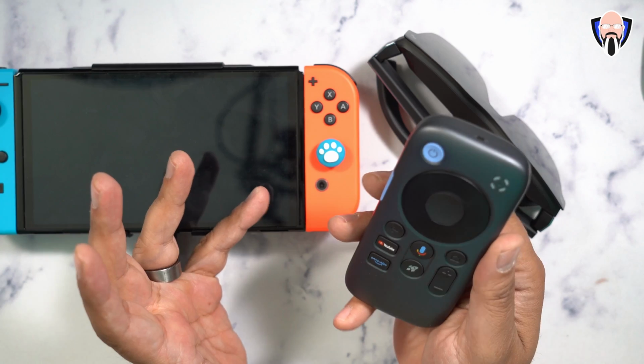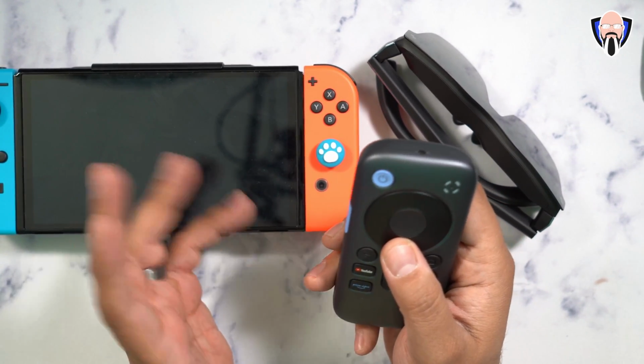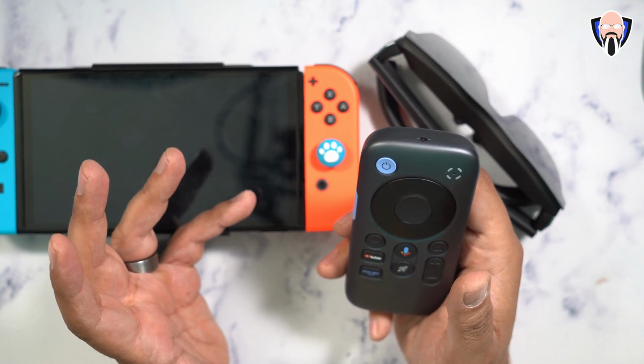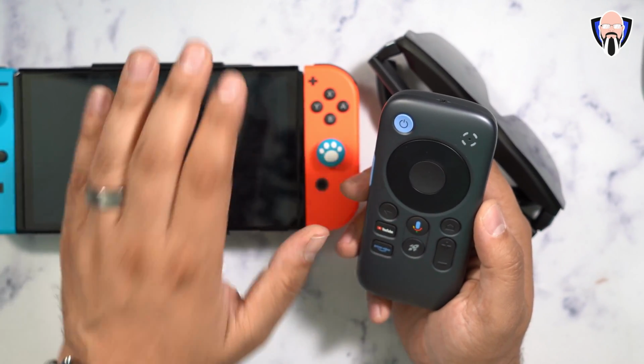I love playing Dragon Ball on this, of course, as I was traveling on the plane, in the hotel. Anywhere I am, I'm able to just basically get that large display experience using my Nintendo Switch and just connecting these glasses to them with the Joy Dock.